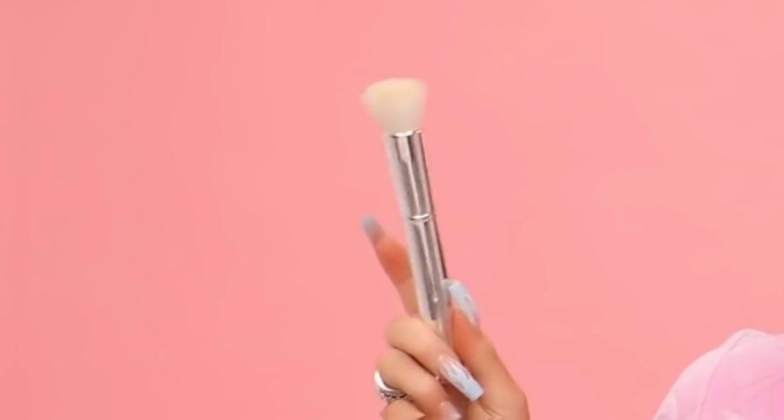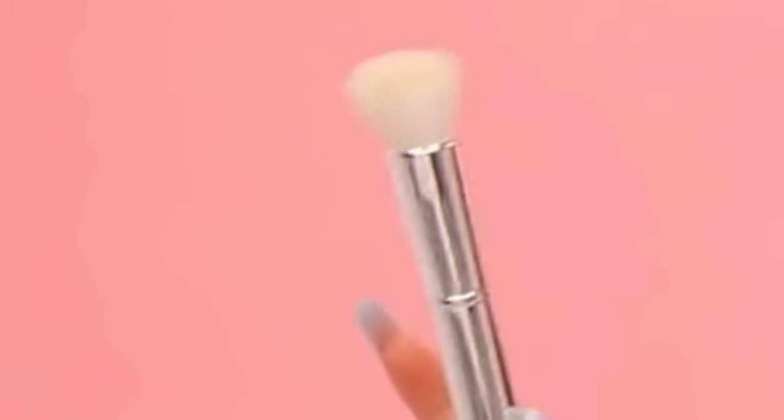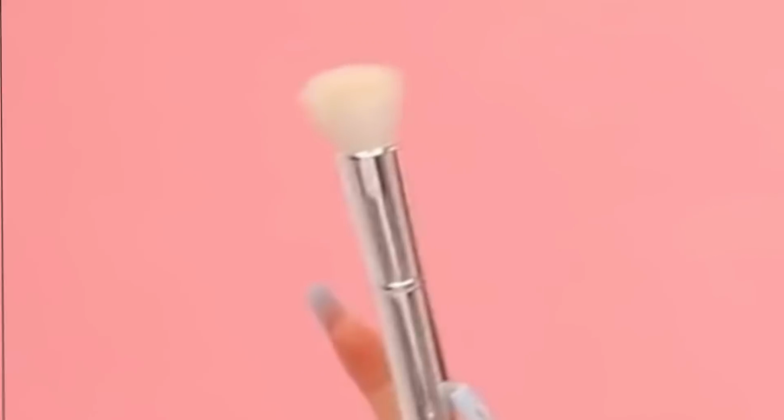Oh my god, she uses a brush. How are you doing today, Jasmine? But you did this for what? Why not? Why though? Okay, so personally, I don't like using a brush, but in Kylie we trust, so let's give this a try.